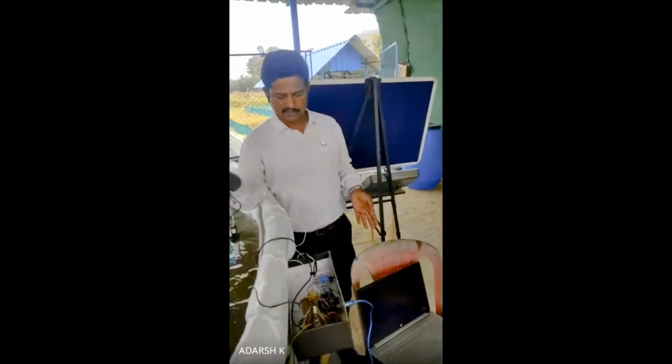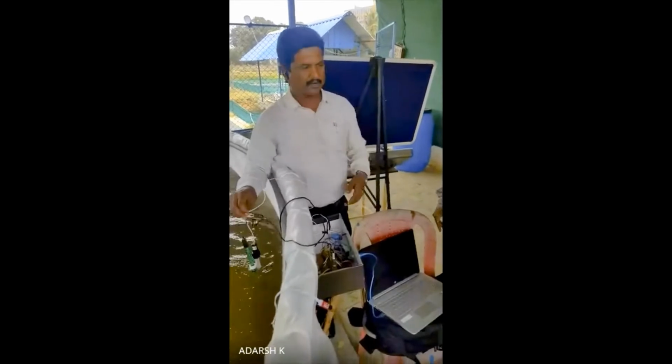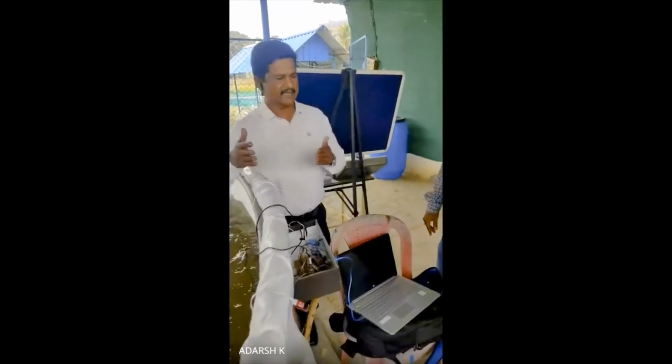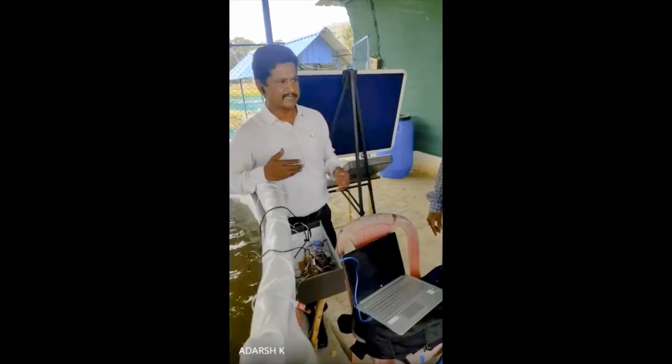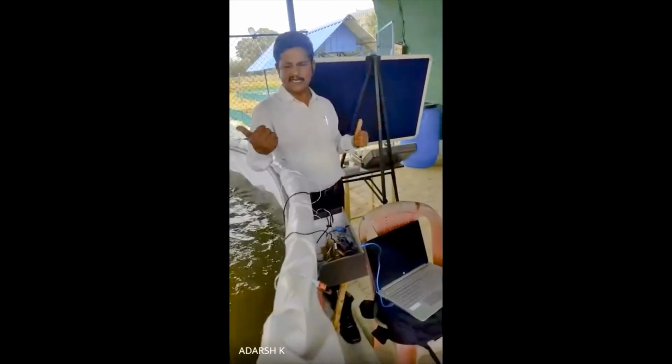The final year engineering students started their project work just 3 days back, recording the water quality parameters through 1 week, and comparing these parameters with our analytical methods. Any variations, you can find out. You can correlate the IoT and analytical methods.